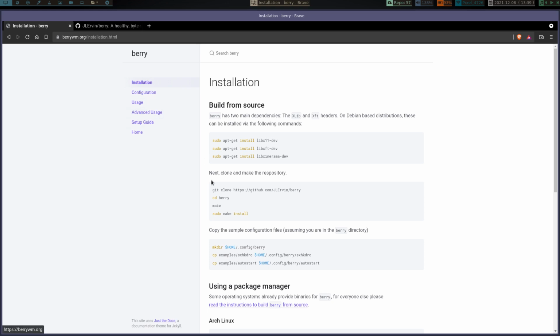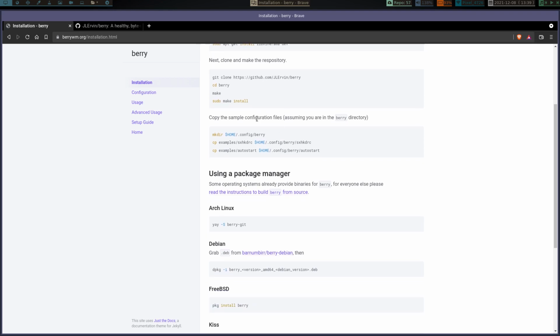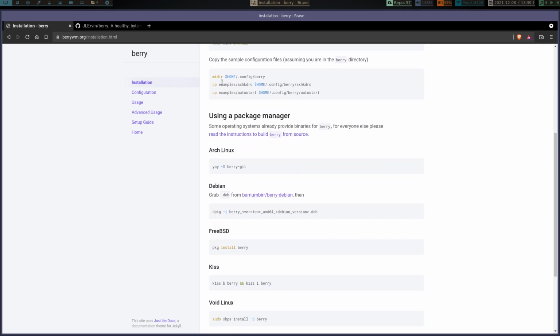So basically what you do is you need to make sure you have libx11-dev, libxft-dev, and libxinerama-dev installed. So make sure you have those on your system. You can go to the GitHub page and just clone the source code and then cd into the directory it makes, and then do a sudo make install, and that'll install it for you. And then you can copy the sample configuration files that are going to be installed with that.